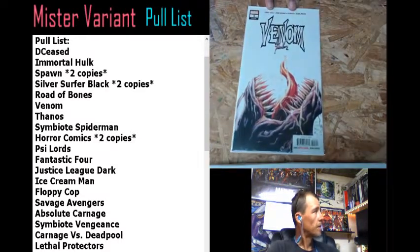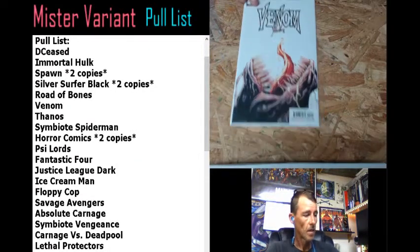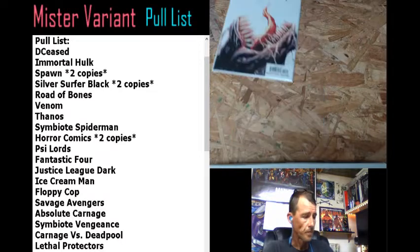The next book on my list is Venom. It's an awesome book. I don't really have to say much about it. Everybody knows that Donny Cates is writing it, and it's awesome. I do want to say though that I don't have all the books of this. Same situation as the Hulk. I don't have issues 1 and 2. I do have one of the higher cost books, which is number 3. Although I have read the last few issues, just trying to prepare myself for Absolute Carnage.